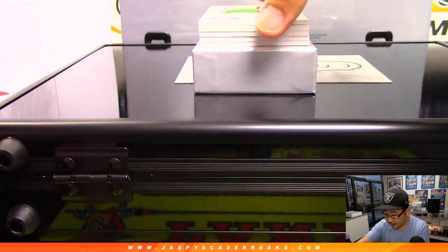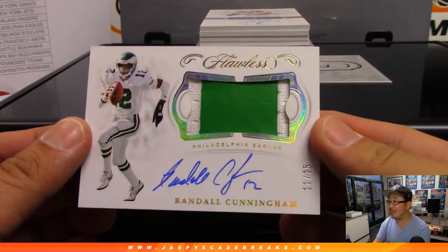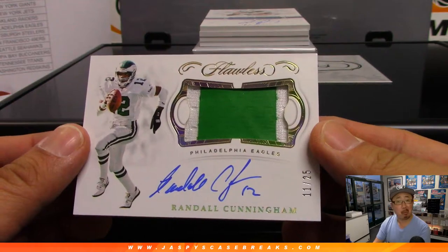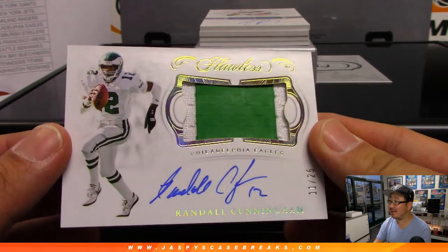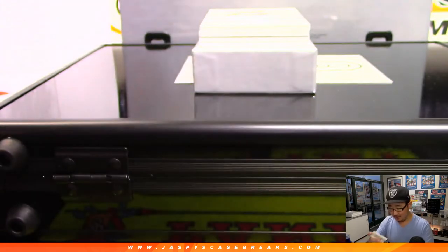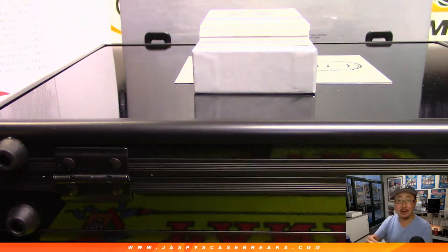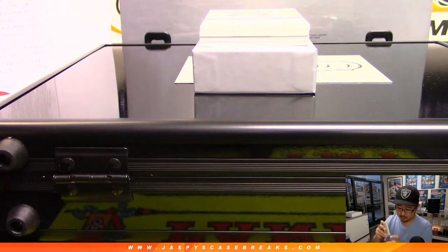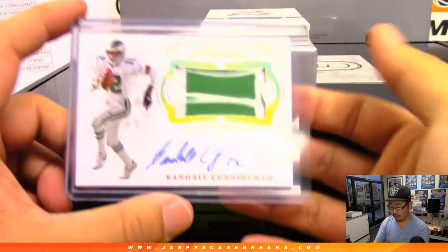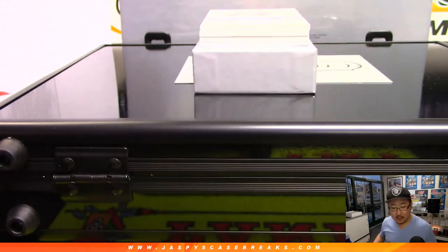And we've got, look at this. Old Eagles legend Randall Cunningham. That's pretty cool. 11 out of 25. Like, look at that old Kelly Green uniform. And Randall Cunningham's autograph. That is strong. Who's got the Eagles? Jeremy Tillman with the Eagles. That's cool. JT Eagles.